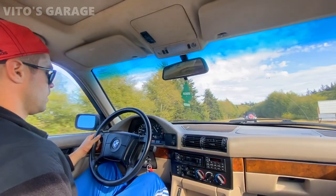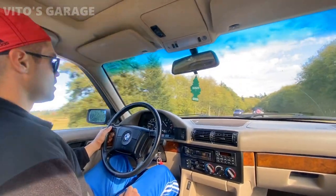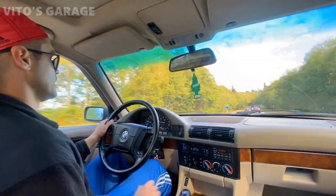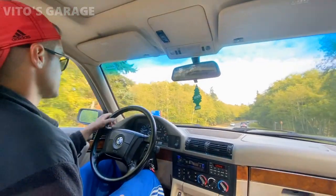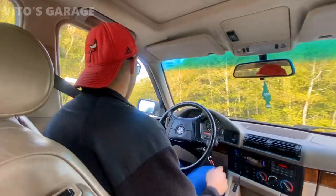But as you can see, guys, the wheel is straight. The alignment is all good now. So we didn't film the alignment part, but we had to get it done fast. Right here is where you can do it.